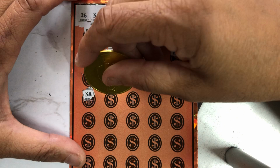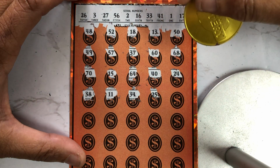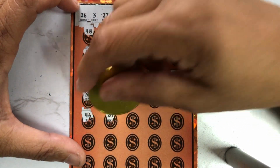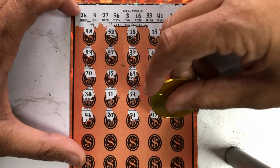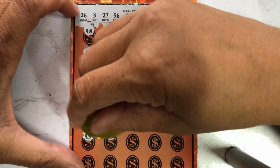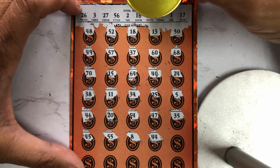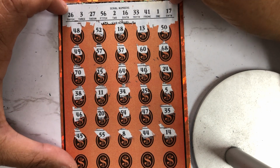Seven rows here, 38, 11, 34, 25, 5, 46, do we have a 46? No, 20, 54, 47, do we have a 47? No, 35, not even, 45, no dice. 55, not today, one off. 8, no. 44, don't see any doubles. Oh, I see 33, it's a double. 14, inverse 14.